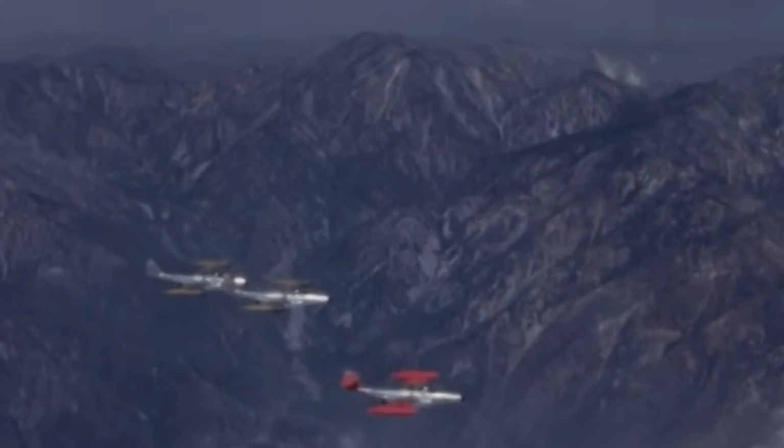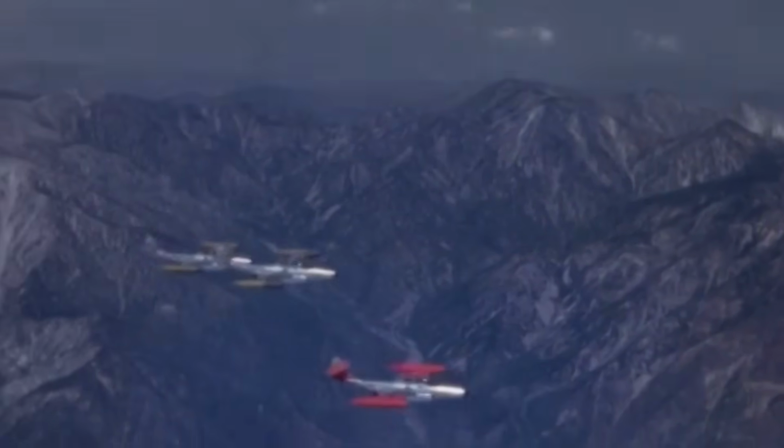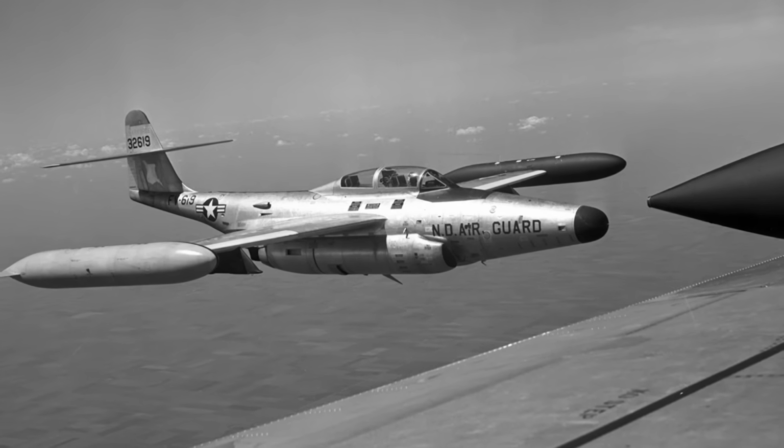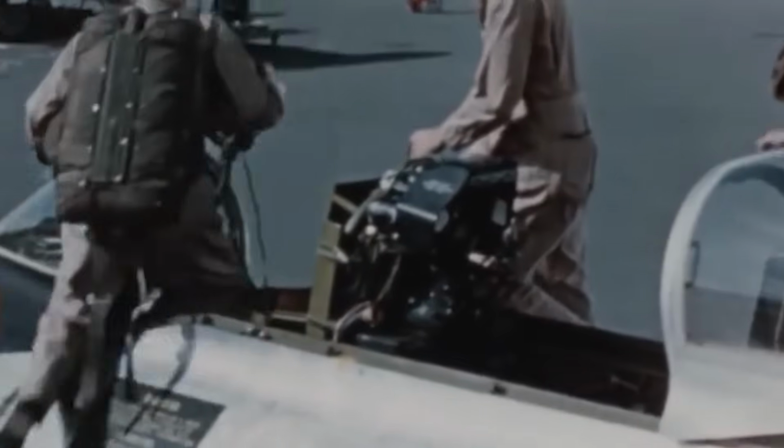The F-89's service with the active duty Air Force began to wind down in the late 1950s as more advanced interceptors like the Convair F-102 Delta Dagger entered service. However, the Scorpion continued to serve with the Air National Guard until 1969, a testament to its versatility and effectiveness.